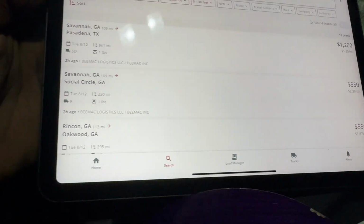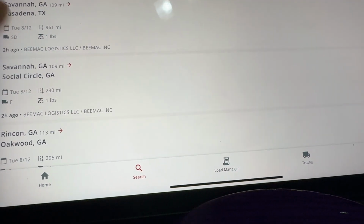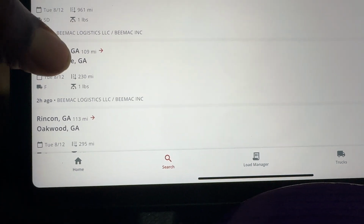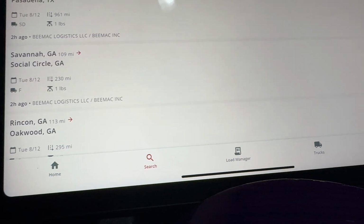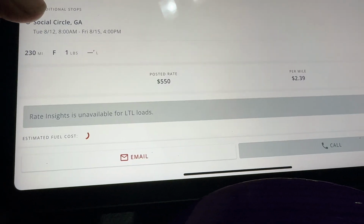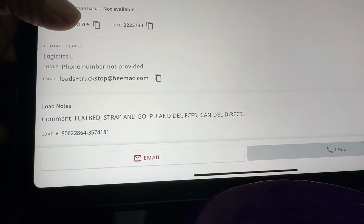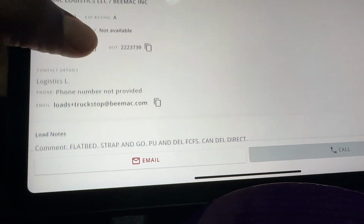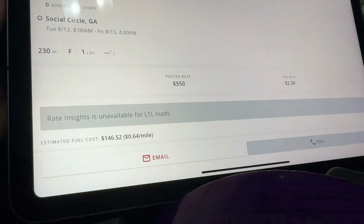But let's go back. So we got, again, Savannah to Texas, Savannah to Social Circle. And again, this is another 1 pound load. So of course we know it's not 1 pound, but it's paying decent. It's $5.50, and it's only going 230 miles. But Savannah from Charleston right now is 109 miles of deadhead that I would have to do. So, of course, we would negotiate to see if we can get that rate up. This one doesn't show what the weight is, but more than likely, it's going to be up there in weight as well.